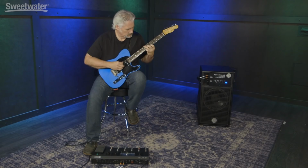It also works great for guitar modelers. I've got a Helix LT here that I did some playing through it. With chorus and with a reverb, you get a nice, wide, spacious effect. Again, all coming from just one speaker. Very convenient and very portable.